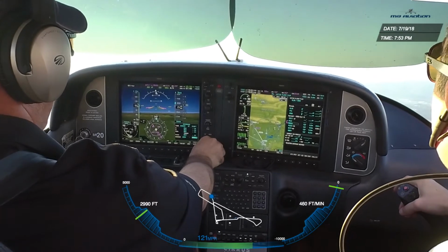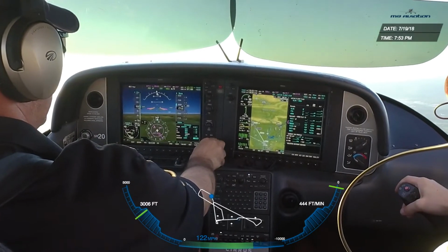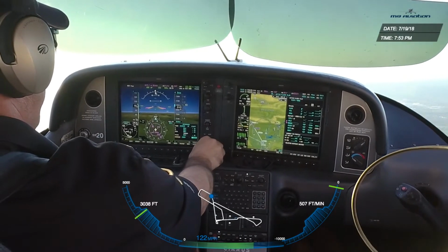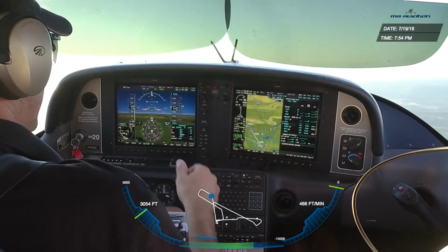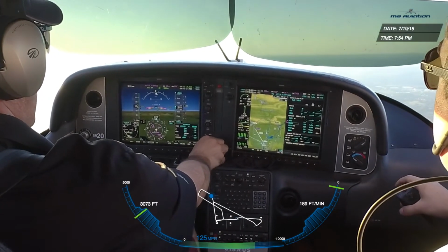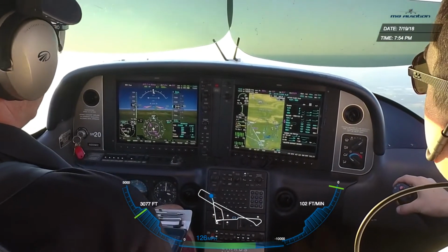Reading, 5 Echo Charlie. After this, going to request vectors ILS 36. Cirrus 5 Echo Charlie, roger. Cirrus 5 Echo Charlie, your climb out instructions will remain the same, runway heading at 3000. Runway heading 3000 on the climb out, 5 Echo Charlie. Thank you.